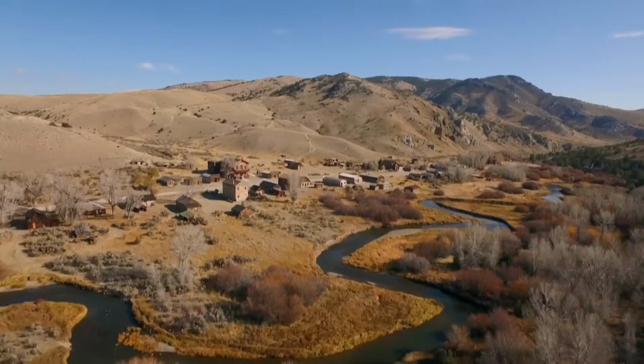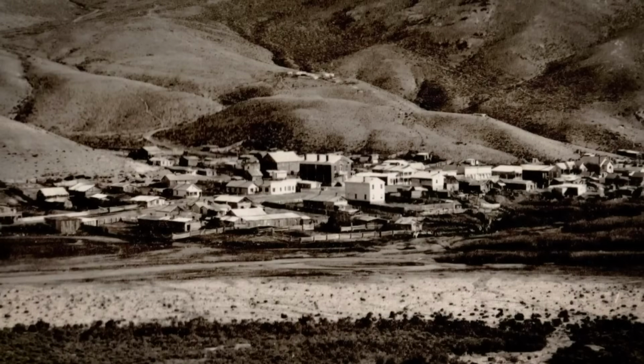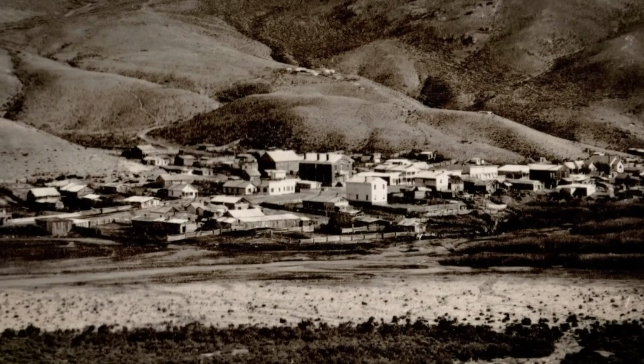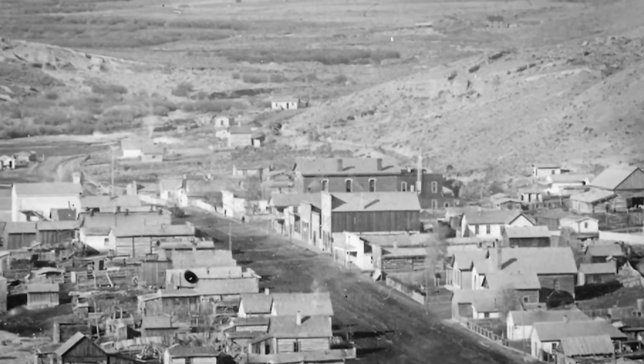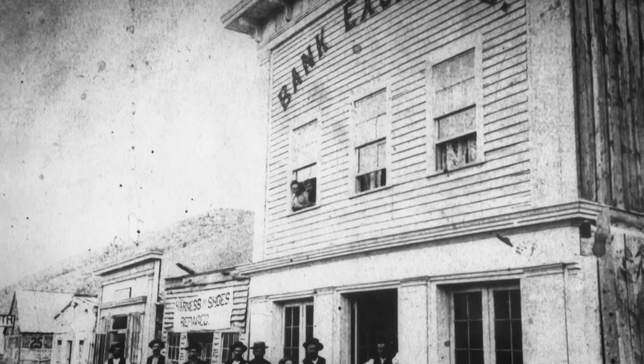The gold mining town of Bannock was born, and it was soon booming. You would have seen houses and tents and wagons as far as the eye could see. There were people, there were saloons, there were brothels, there was everything. This was a very active and wild place.